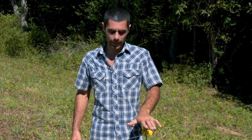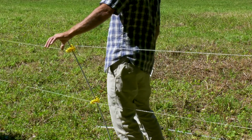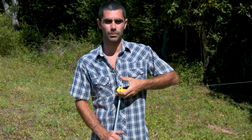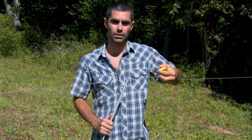The only problem I have with this type of fencing that I run into is when I put it into a new area where the deer haven't figured it out yet. And what happens is the deer don't know where it is and they can't always see it, and so they hit it and they pull it. With this type of fiberglass post with the plastic insulator, usually what happens when a deer pulls it is either this snaps or this insulator pulls off.